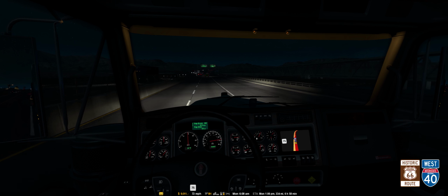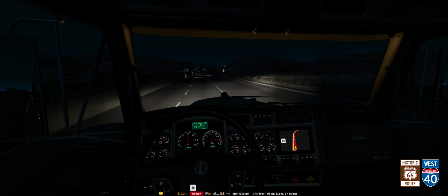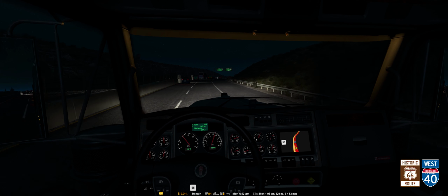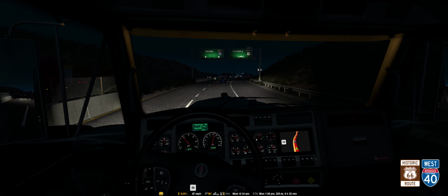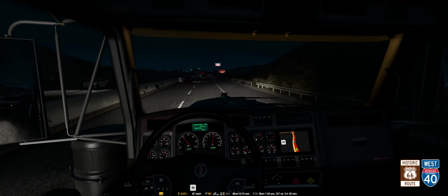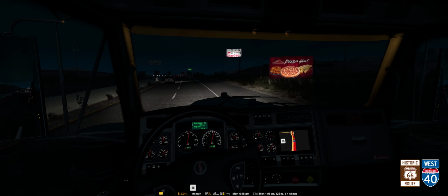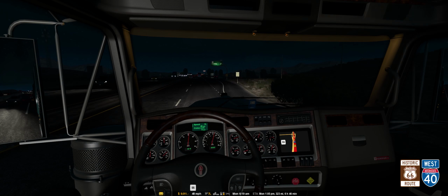All right, let's set the cruise control. I'll do 72. You're entering California, so you need to slow down. Look at that trip economy, fuel economy, 2.7 miles per gallon. Actually, we can drop down to 67 here. 67 low. Good on fuel.